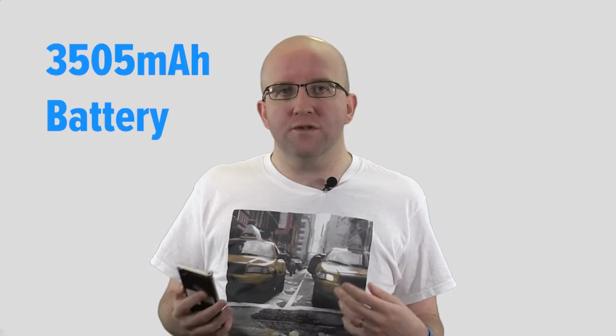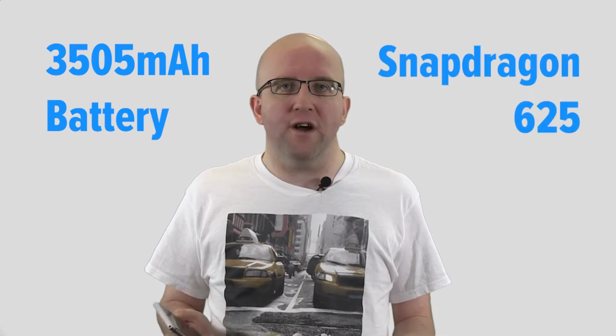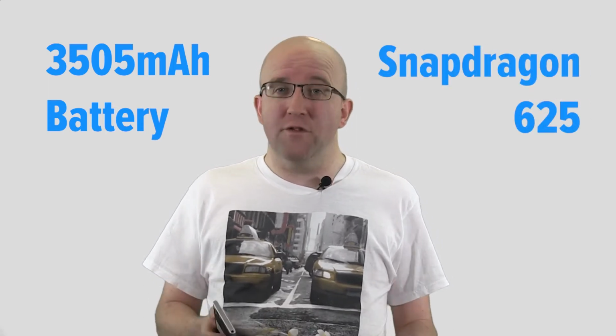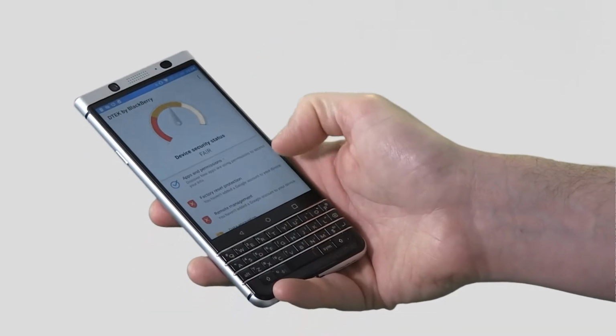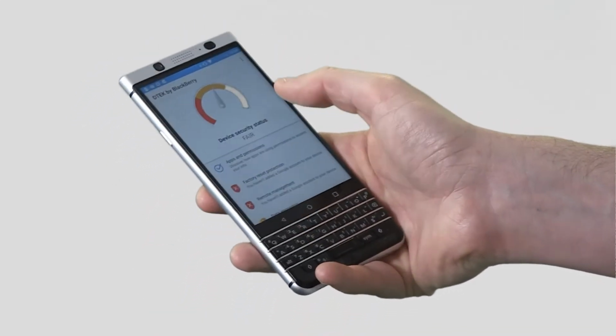The other big standout feature for the KEYone is its battery life. This thing has quite impressive battery life. It's quite easy to get a full day's battery life out of it, and that's largely due to a high capacity battery and the inclusion of the Qualcomm Snapdragon 625 processor. Now, that is a mid-range processor, and moreover, it's last year's mid-range processor, so this isn't a high performance device, even though it's effectively the BlackBerry flagship right now.